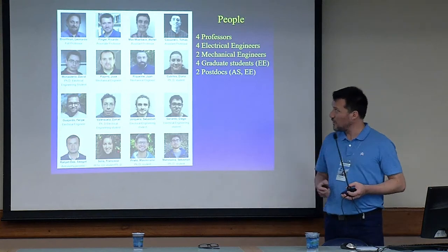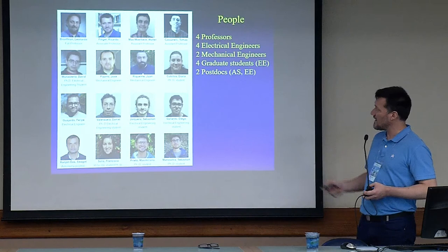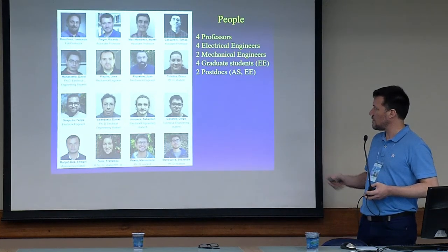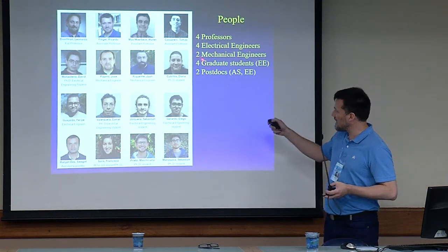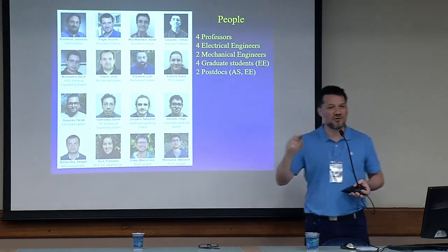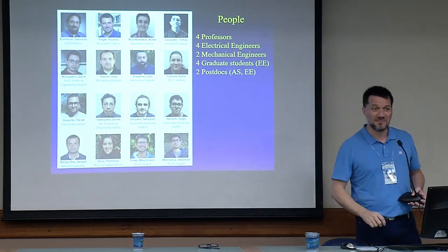We are 16 people: four professors, four electrical engineers, two mechanical engineers, at this moment four graduate students in electrical engineering, and two postdocs, one in astronomy and one in electrical engineering. These numbers, the last two rows, change year to year, of course, but more or less that is the size of the team.